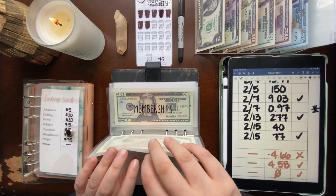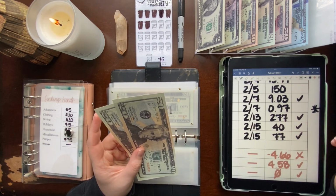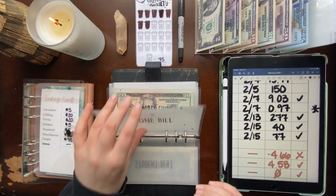Okay, and then my phone bill comes out on this paycheck as well, which is this whole $40 that's in here, and that's right there. So those 220s are coming out.